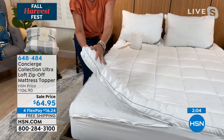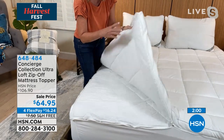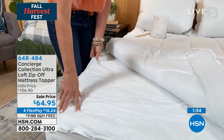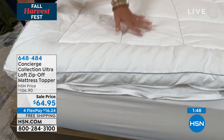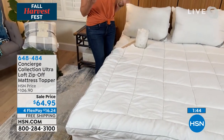You're getting the topper. Topper's all about comfort. You could easily spend this much just on the topper. And then you have your mattress pad. If you look at this closely, this bottom layer, it's actually quilted and stuffed. So this is like a mattress pad that you could spend this much. You've got the topper. You've got the allergen barrier. You can't get it anywhere else. And you know what? Your sleep is worth it.